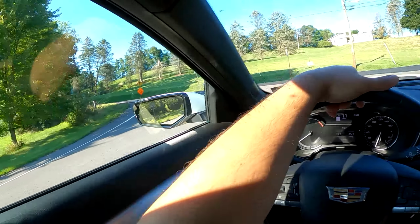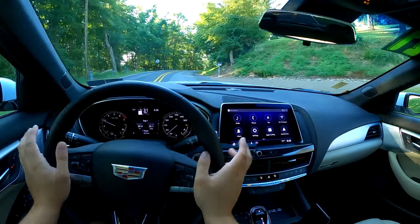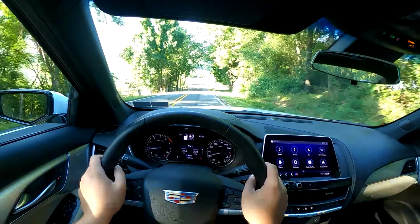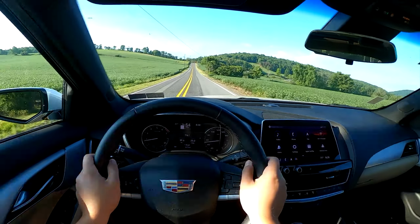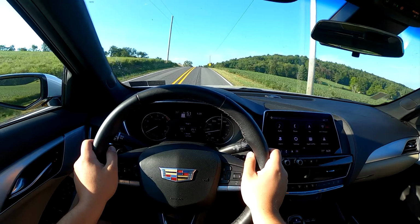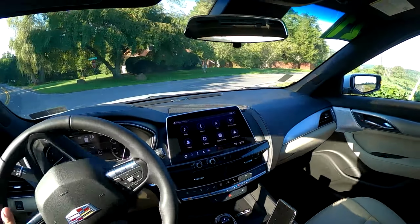Driving so far, you can really tell that the cabin is very quiet, very refined. Everything you would expect from a brand like Cadillac. Steering feel is smooth, seats are super comfortable and plush. It doesn't get rid of road noise completely. I mean, oil and chips is a real hard noise to get rid of, but it does a very good job.